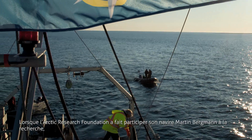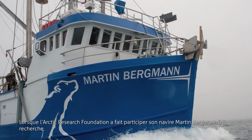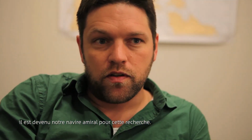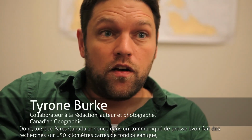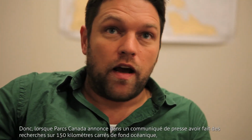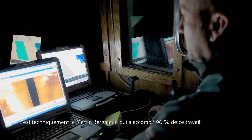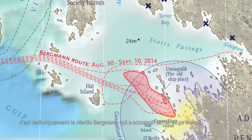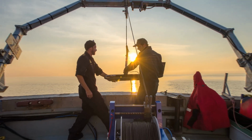Ever since the Arctic Research Foundation brought the Martin Bergmann into the search for Franklin ships, it's been the primary research vessel for the search. So when Parks Canada tells the world in a press release that it has searched, however, 150 square kilometers worth of seafloor, it's the Martin Bergmann that typically did 90% of that, and it was really a bit of coincidence that it wasn't the Bergmann that found it.